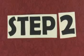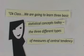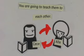The second step in the jigsaw method is that she will then provide the following instruction to students, or something similar. We are going to learn 3 fundamental statistical concepts today. The 3 different types of measures of central tendency or averages, namely mean, median, and mode. But I'm not going to teach them to you. You are going to teach them to each other.